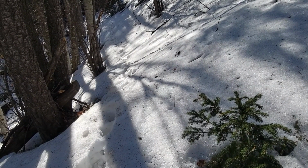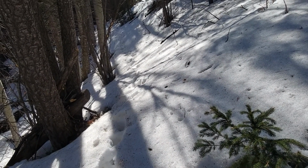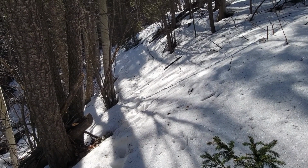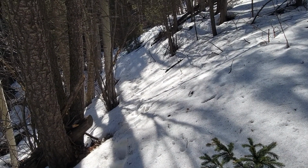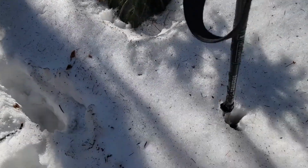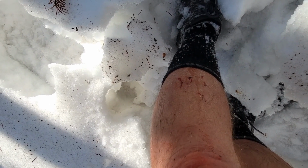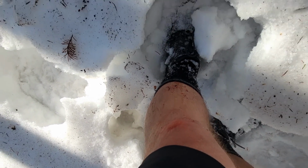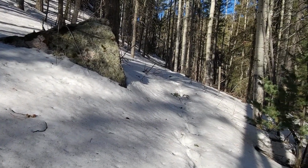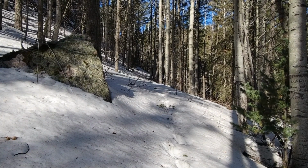Okay, this is the nastiest place I've hiked through so far. So where the snow is the deepest, you can kind of see where I fell over there, and man, I've scraped up my legs. That's from the ice on top of the snow, and I still have to go right through there. Let's keep at it.